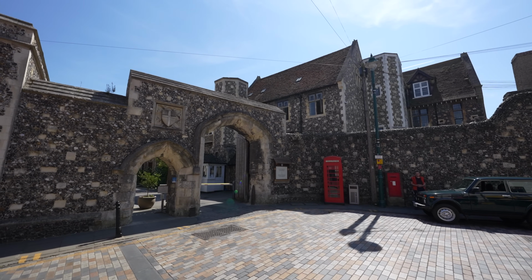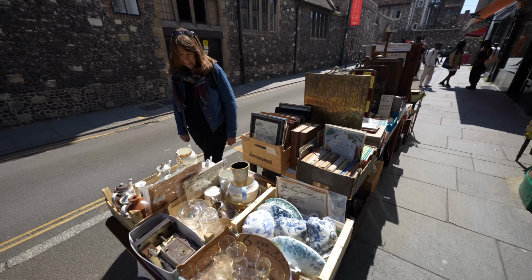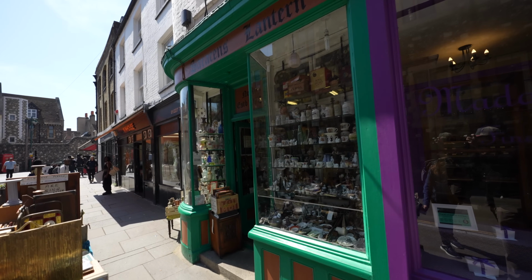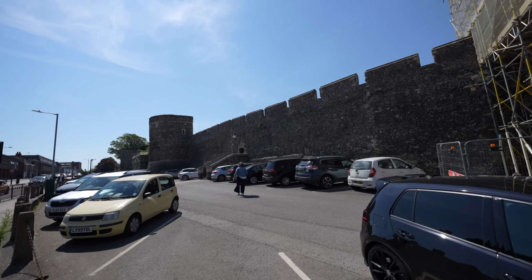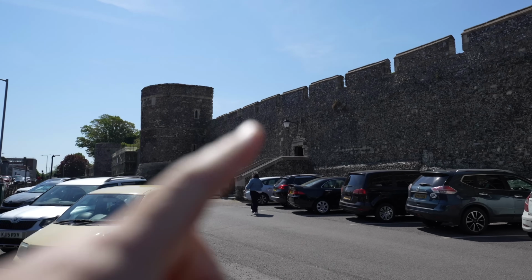Continuing on, we slowly walked the beautiful streets, passing the amazing King's School, before making our way to an area that had a bunch of different antique shops selling their wares along the street. It's so fascinating to have the car park right next to the walls of the city, and then if you want to walk in, you just walk right there. We're not in the United States anymore.